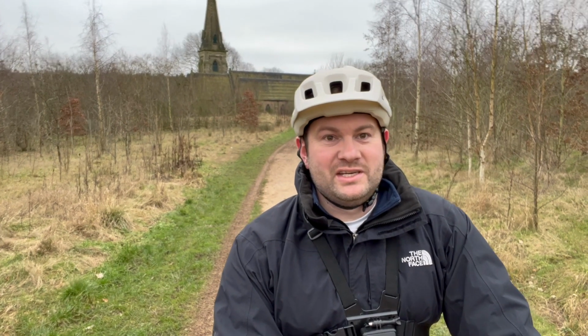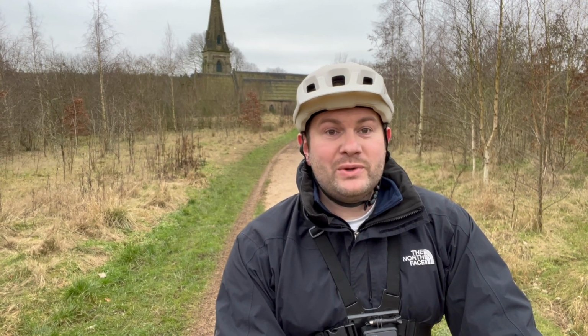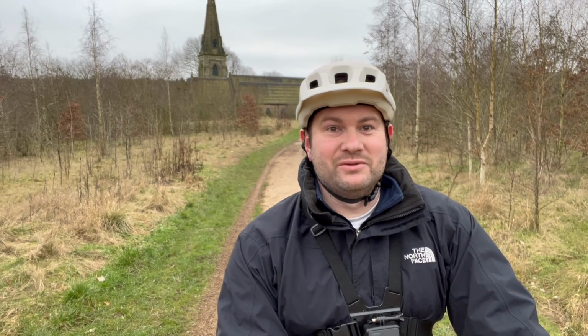We're in North Staffordshire today, the land of the oatcake, and we're going to be following the Newcastle Greenway from Newcastle-under-Lyme town centre out here to Silverdale.